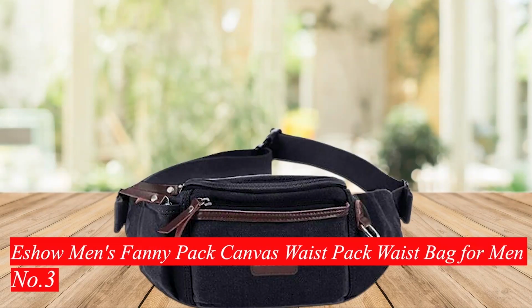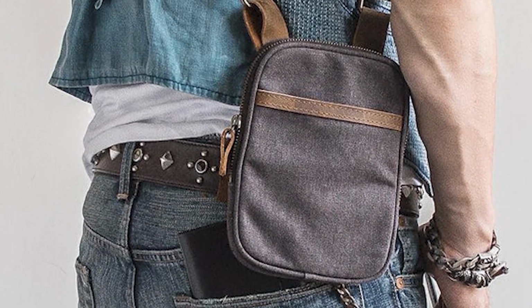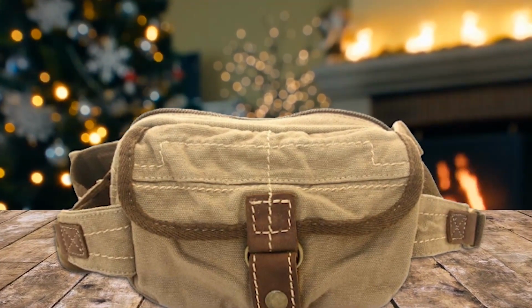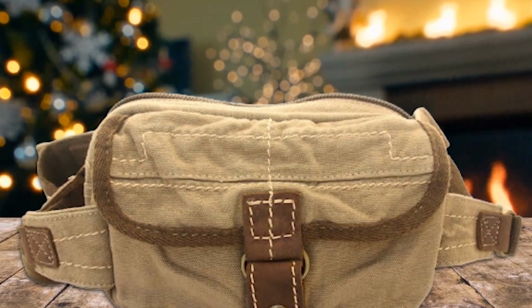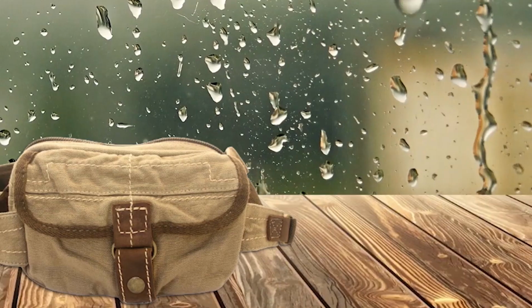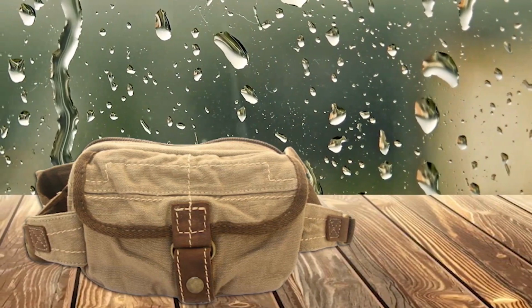Number 3. Eshow Men's Fanny Pack Canvas Waist Pack for Men. This is a premium quality canvas made of high-density washed cotton canvas, classic and fashionable. The pack has a high-quality nylon zipper, long life, excellent craftsmanship, and a nylon structure that bears well. 3 main pockets, a perfect size hip bag for men or children and their belongings like cell phone, cash, credit cards, and concert tickets. Zipped front and back pockets for your every demand.